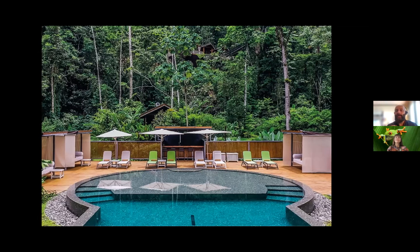They include transportation, accommodations, meals, and activities. Why? Because there's nothing else to do there. You cannot go to a town or go to a nearby hotel to have dinner or something. Everything happens here. They also have a beautiful spa. It's small, but it's very beautiful. And they have a wine bar, which is amazing.